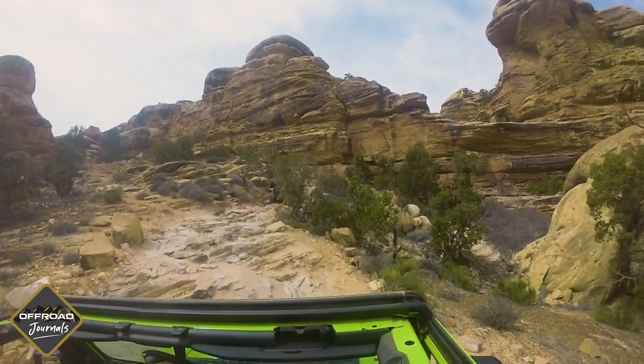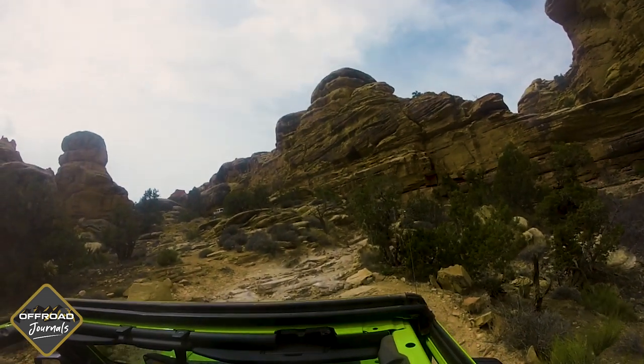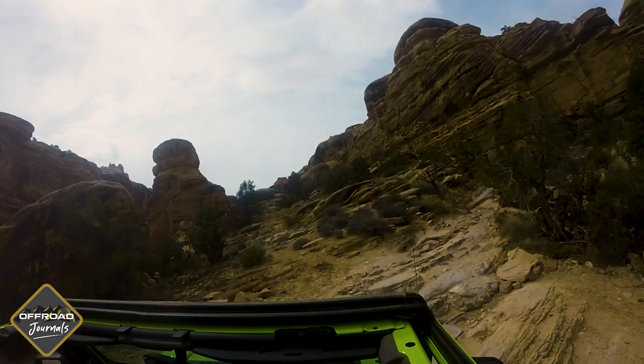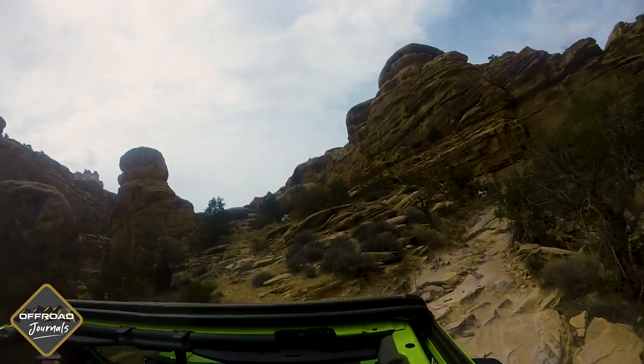So if you're looking at the rock from Google Maps, you look down, you can see that the actual rock has split, and there's these long cracks. Some of them are actually perfect width for walking through, some of which you get to drive through, and it's a place like no other.